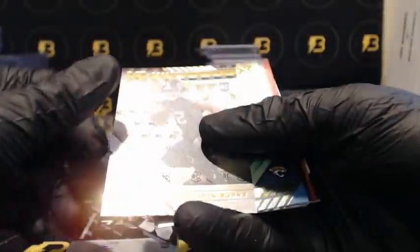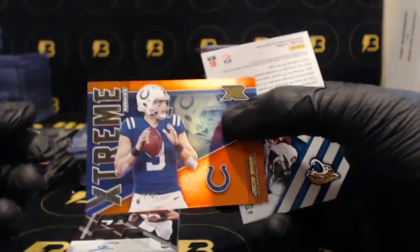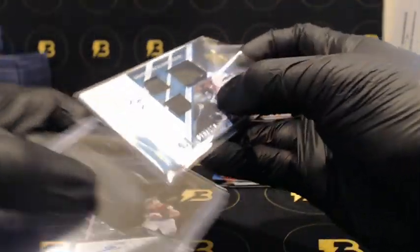We got Evans for the Titans, Allen and Elliott. We got Judy to 249. We got Barkley to 249 for the Giants. And nice Easton of 49 for the Colts. And to finish us off, Chenault Jr. out of 149 going out to the Jaguars. Nice hit.